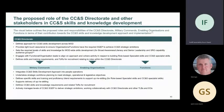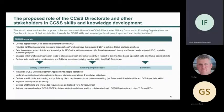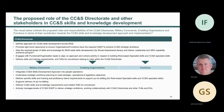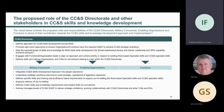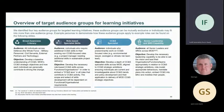But as I've said, the functions aren't as mature, but they are key to much of this. Many of the professions and role-based specialists sit within the functions. It's not just infrastructure. And the challenge will be bringing them along as well, the scrutineers, the financiers, etc. So this is essentially the approach that defence will want to cohere behind.